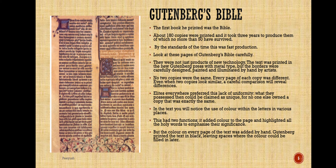In the text you will notice that clearly. This had two functions. First, it added color to the page and highlighted all the holy words to emphasize their significance. But the color in every page of the text was added by hand. So that is also special. So the colors were added separately by hand, and Gutenberg printed the text in black, leaving spaces where the color could be filled in later to have the specific designs.